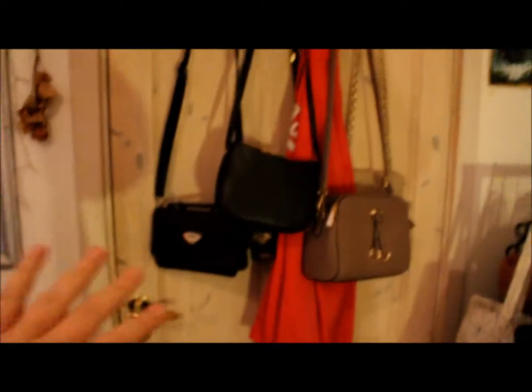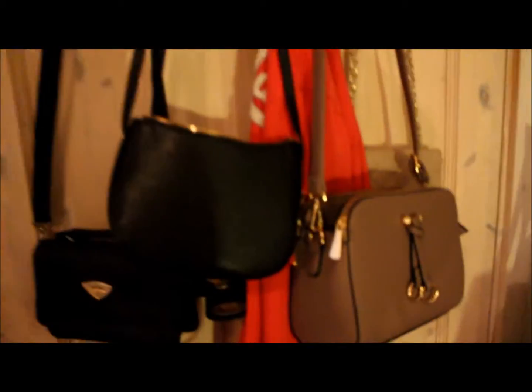So we're just gonna start at the door. On the door I have one of these hanging over-the-door things from IKEA, and here I just have my small handbags and I keep my favorite hoodie. And we're just gonna go clockwise around the room.